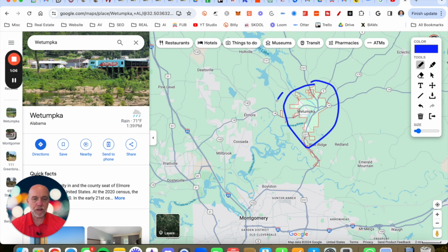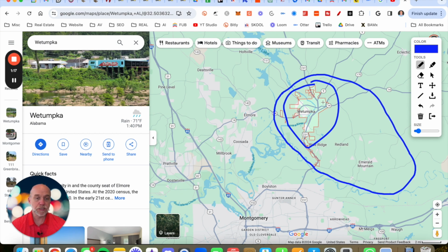But in fact, Wetumpka includes all of this. If we stay just north of the river, all the way down into Emerald Mountain and all the way around, this all includes Wetumpka. So a lot like Pike Road, Wetumpka is a lot more spread out than it looks on the map.